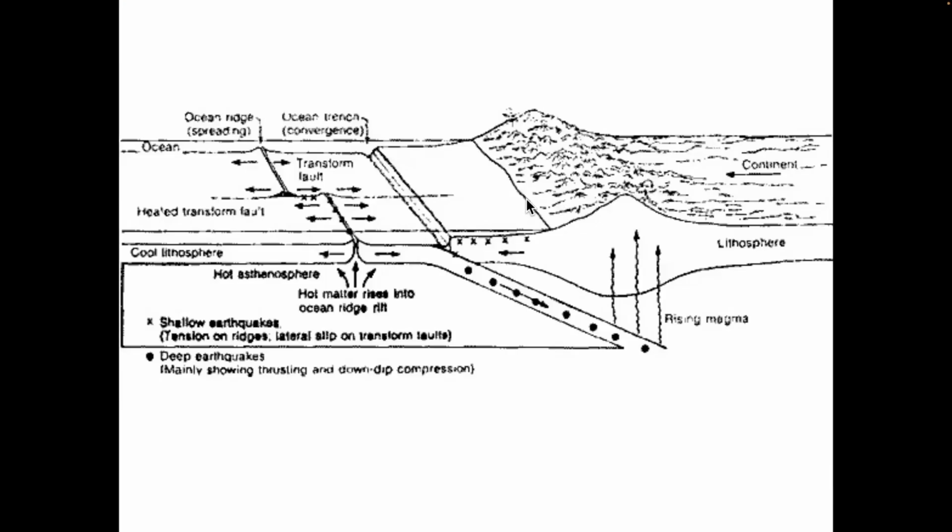Here's what plate tectonics does. You have a mid-ocean ridge where the plates pull apart. The material that comes up out of those pulled up areas is basalt, and those then move towards the continents where they are pushed back down into the mantle of the Earth. And that is how you build continents. You just keep doing this over time.